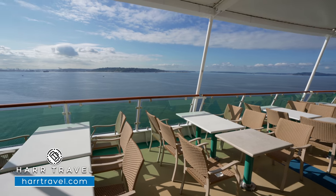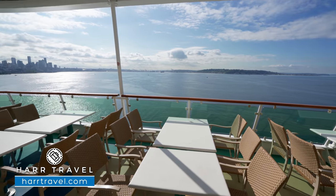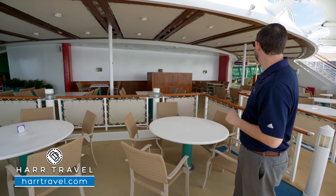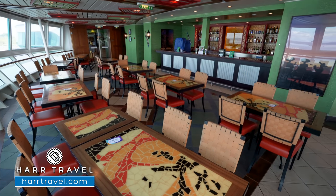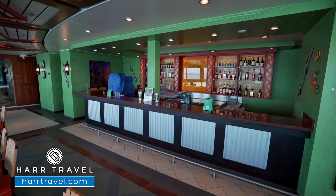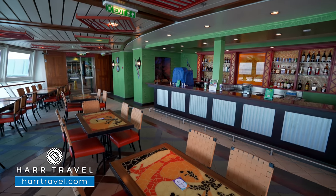You can see you've got tables along the windows there. You also have more tables. It's kind of tiered as well. There's a little rampway down, and then it wraps all the way around. Now on the starboard side of the ship, you're gonna find outdoor seating for the Windjammer. On the port side, you have more of that, but they also have Rita's Cantina. So it's a bar lounge area with a Mexican theme. So you can mix and match that as you'd like. You can have a nice cocktail there as you have lunch.